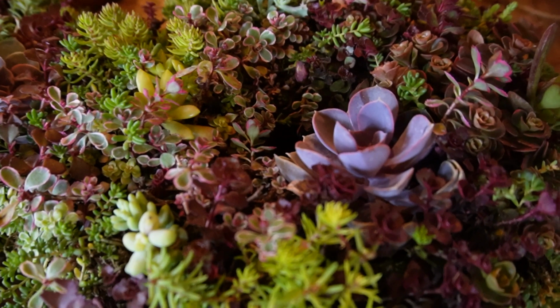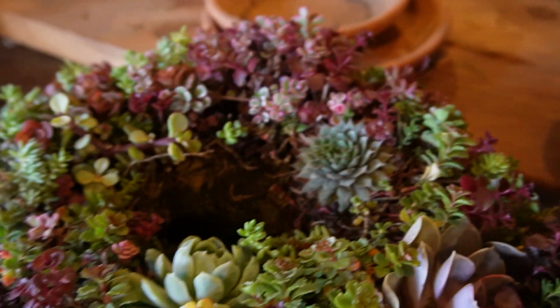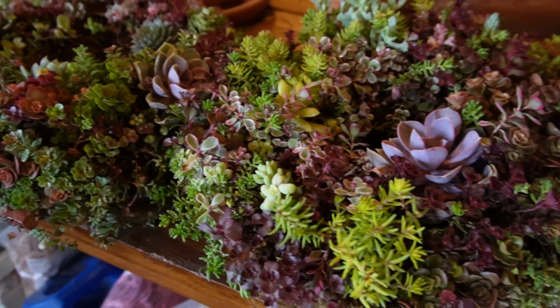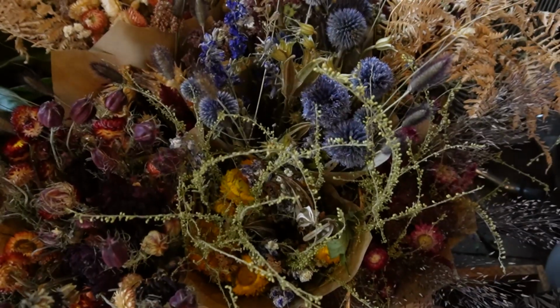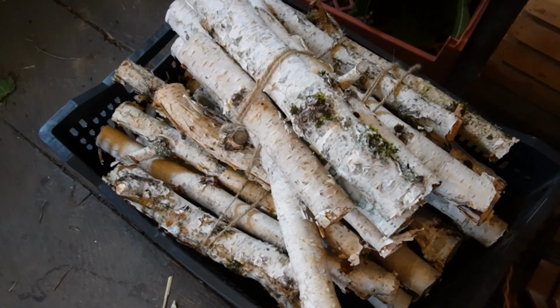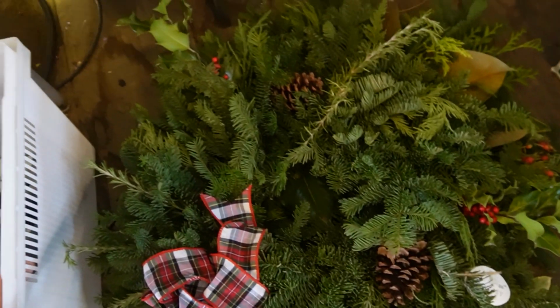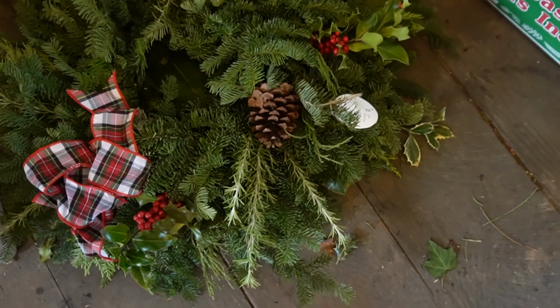We got in some of these succulent wreaths. They're absolutely stunning. I have one by my front door that I'm trying to keep alive, but super cute. So I decided to add that into the mix of the greens and the dried bouquets that we have. I'm bringing some more birch logs because those are fun to decorate with. We have evergreen wreaths that are gonna come, and I thought those succulent wreaths would look really cute just kind of piled in with these.